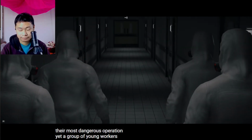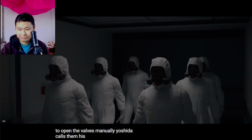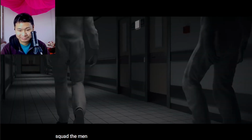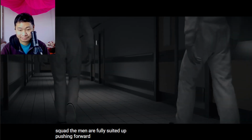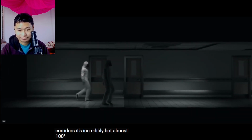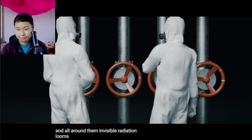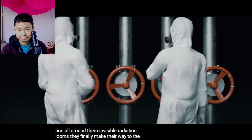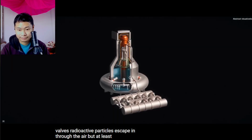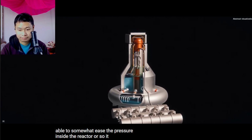A group of young workers volunteers to open the valves manually. Yoshida calls them his squad. The men are fully suited up, pushing forward through the dark corridors. It's incredibly hot, almost 100 degrees Celsius, and all around them, invisible radiation looms. They finally make their way to the valves. Radioactive particles escape into the air, but at least the team is able to somewhat ease the pressure inside the reactor. Or so it seems.